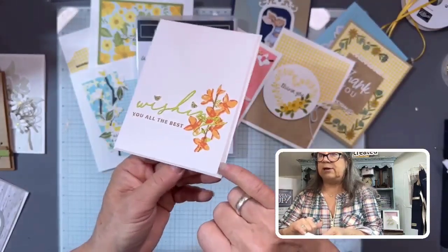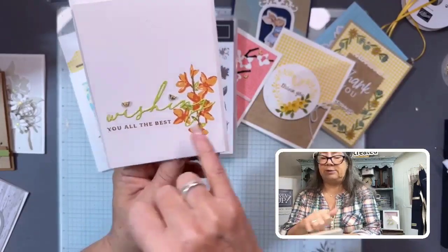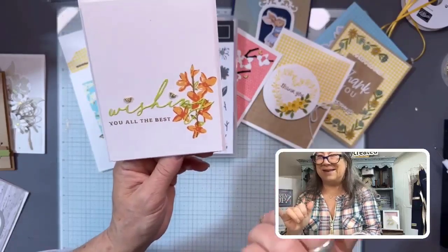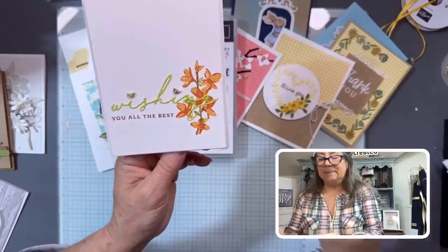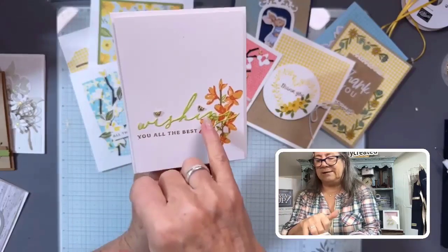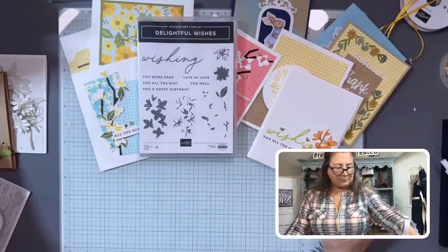And then this is just layered white on white, die cut with lemon lime twist, lemon lime, maybe it's not lemon lime twist. Now I'm going to doubt myself because I always say it wrong because we had a lemon lime in years and years ago. But "Wishing you all the best," and then used the little butterflies to dot my eyes. They were tiny enough for that.